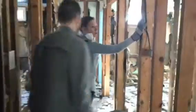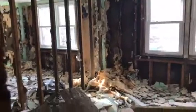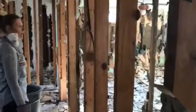In here is one of the bedrooms. So you're looking at a bedroom and closet. We're going to tear that back and make it more walk-in. If you look hard enough, you could actually look into all 3 bedrooms. Lots of work.